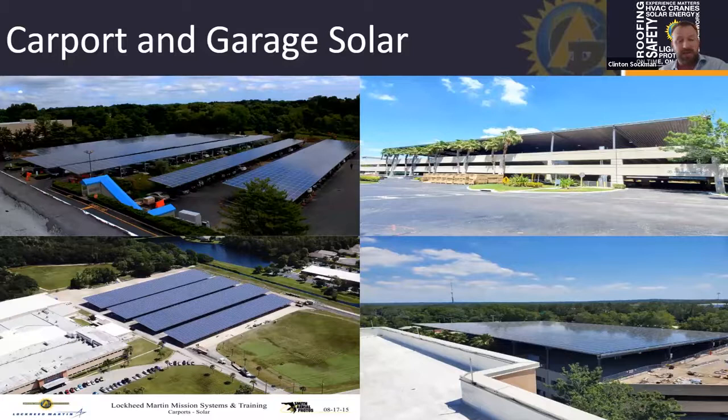We were able to take our engineering background, our structural steel background, our general contracting licenses, and redo their entire parking lot, cast the foundations in place, and then integrate this carport that ultimately took over 65% of Lockheed's manufacturing energy needs offline and is now produced right on site.